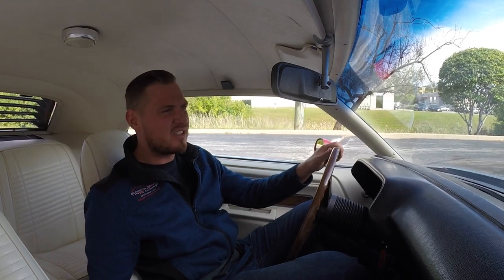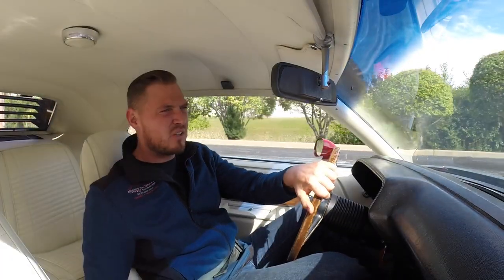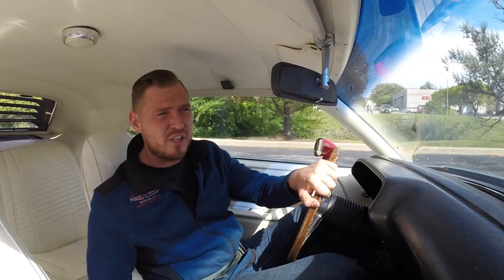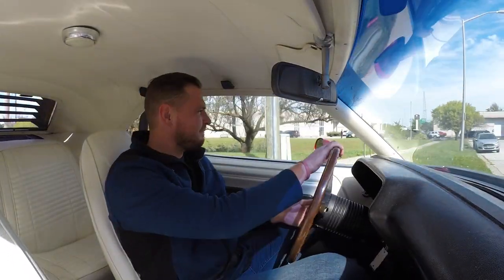I absolutely love the stance of this car. It's got these oversized Hoosier tires on the rear. They really give it kind of a beefy look to it, but that was true Mopar fashion and the true Challenger fashion, and I really like the car a lot.